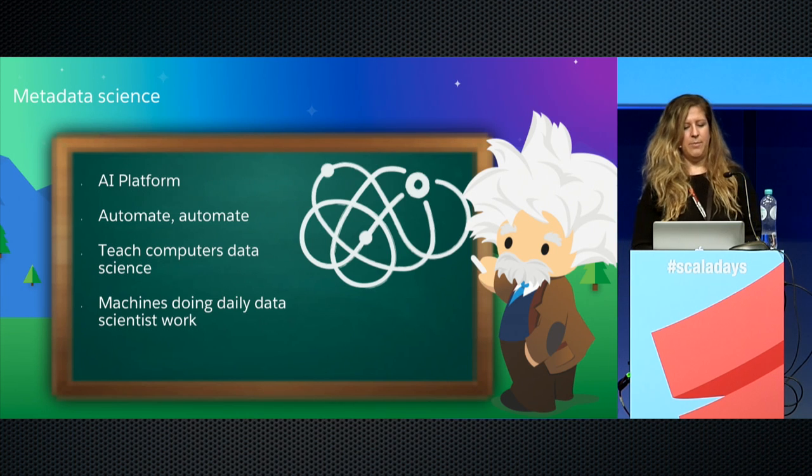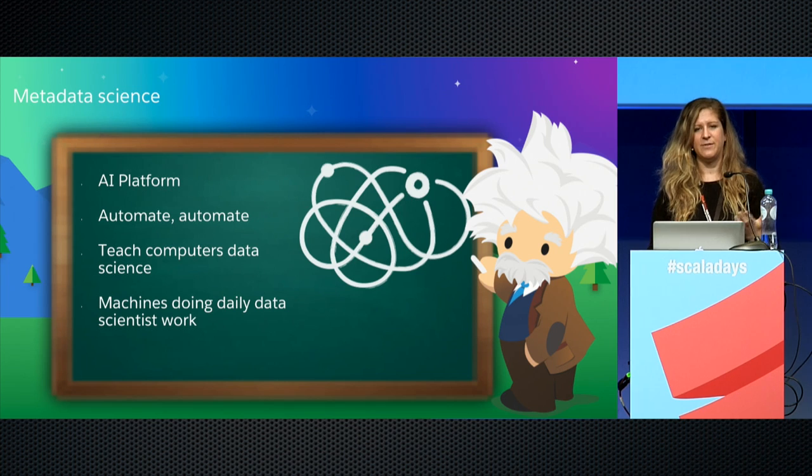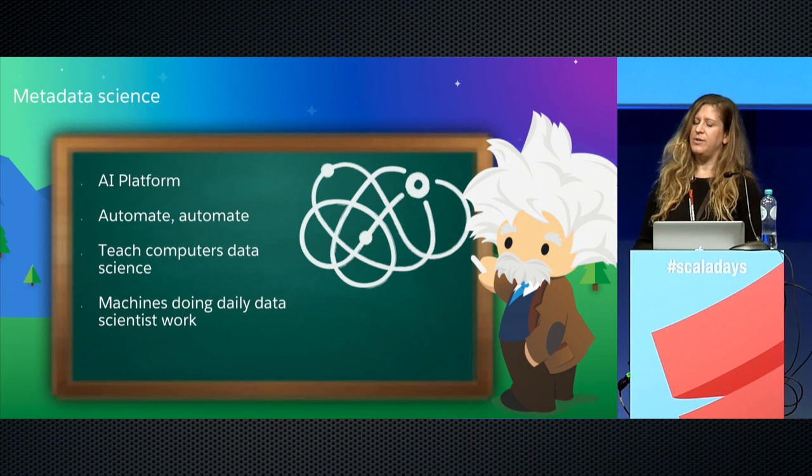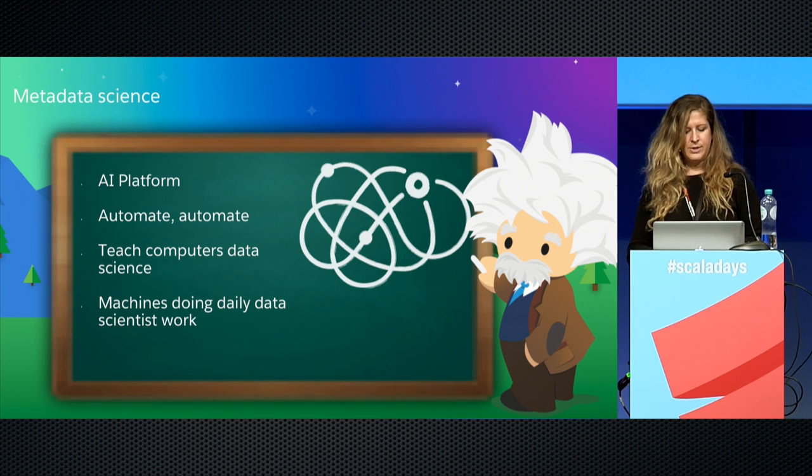So how do we do that? In our platform, we think a lot about automation. So again, scaling to hundreds of thousands of customers is difficult, and we can't have data scientists for every single one of them. So what we actually need to do is teach computers how to do this. What we want is a framework that allows that to happen easily. So really, we need our machines to start taking over for data scientists once we get it to a good state.